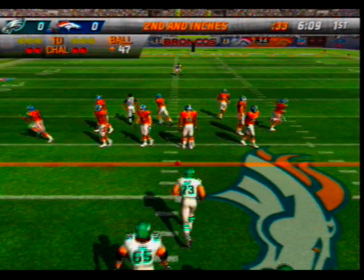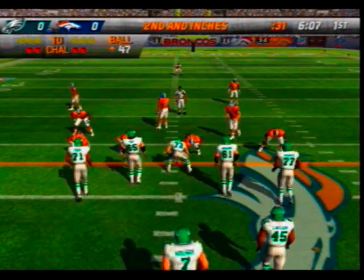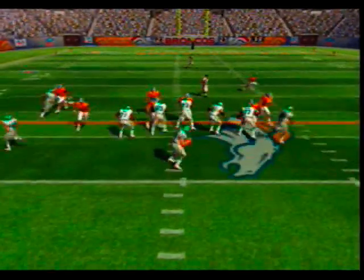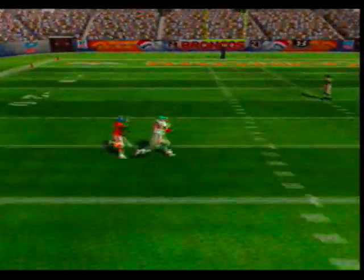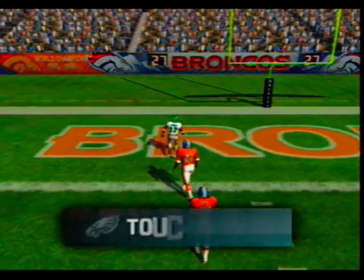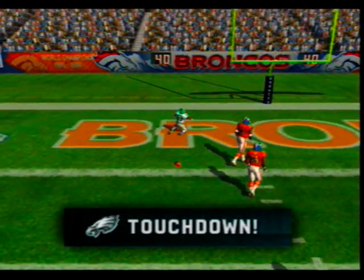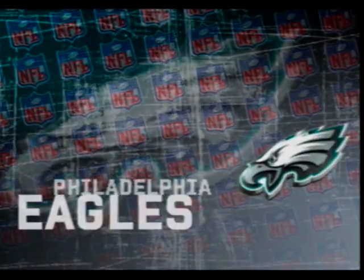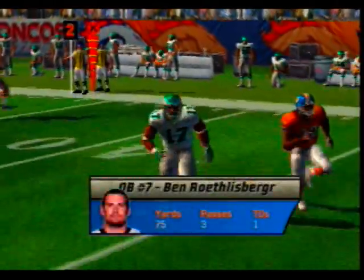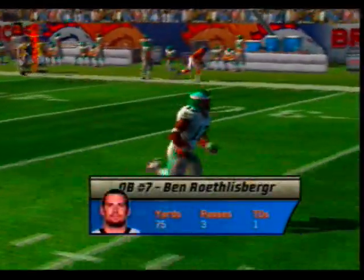Ball on the 47-yard line. Denver lines up in a 4-3. Throwing. And he hits his target. The 20, the 10, touchdown, Philadelphia. I'll tell you, this is nice work by both the quarterback and the receiver in this play. Watch it here. He reads the coverage, looks for the best option, and then throws it to him.